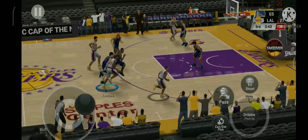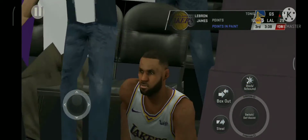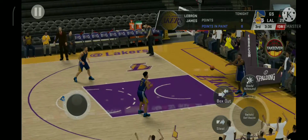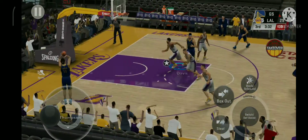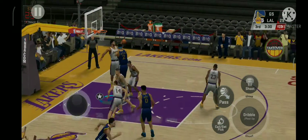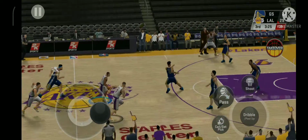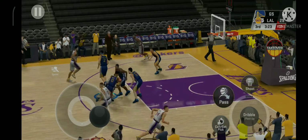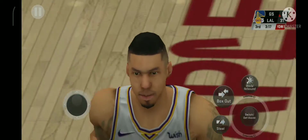Now LeBron. And he goes strong with the one-handed jam. And here's Russell. A 2-point game. Thompson. And it's Anthony Davis with the rebound. Rondo with it. Now here's Rondo. That's good. He's got 5.